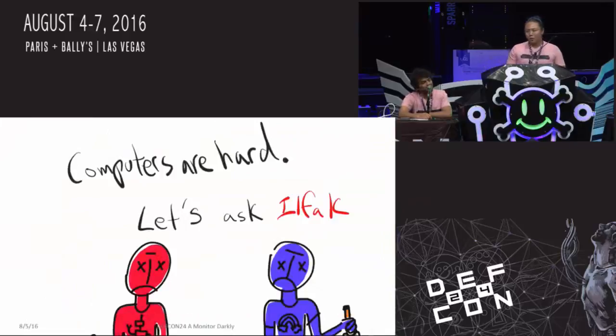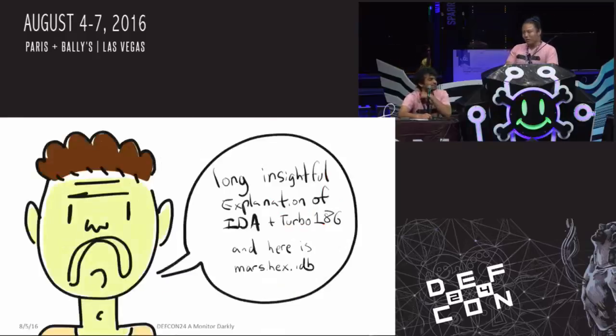I have no idea how this works. Like, computers are hard. So we just write ilfak an email, right? And in 6 hours or 8 hours, Igor responds and says, here's a long, insightful explanation of how IDA works in Turbo 186, and I also already disassembled this thing for you. Simple. So this Mars hex is basically a piece of handler run on the monitor to update the firmware on the device. It was like a 200 kilobyte, I think 2 megabyte file. And he reversed everything, and it was perfectly disassembled, and he gave it back to us.